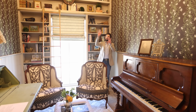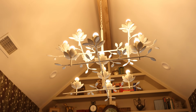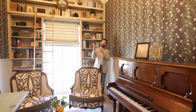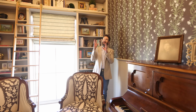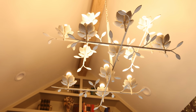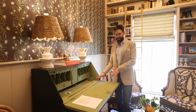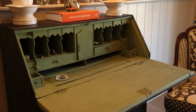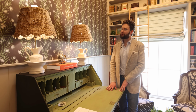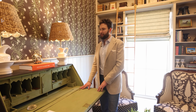We incorporated this beautiful plaster floral light fixture from Julie Neal. And not only is it very sculptural, but it also, because it has plaster, has a really beautiful texture to it. And when you're sitting in these chairs beneath it and you look up, it just glows, and it's very soft and ambient. My client also came with this antique secretary desk that was repainted in this beautiful green color. And it goes so beautifully with the wallpaper that we chose here. And I think that this is just a really, really beautiful piece.